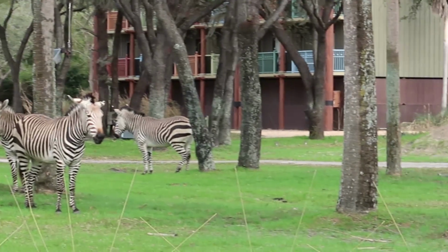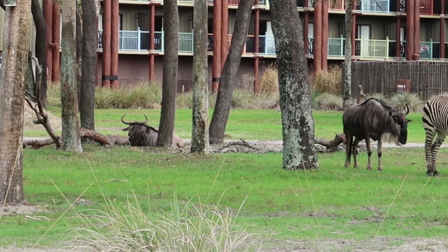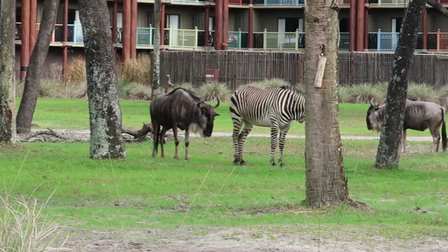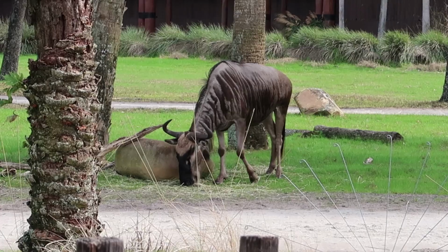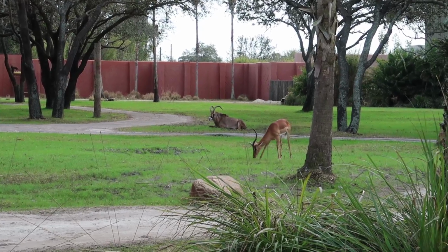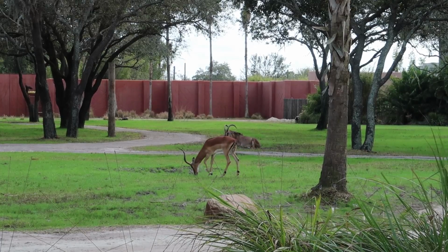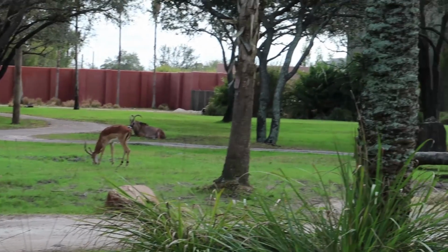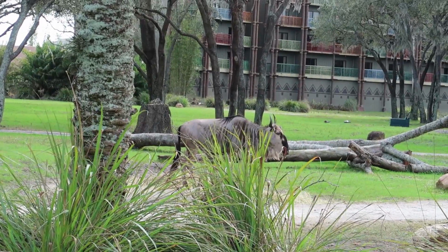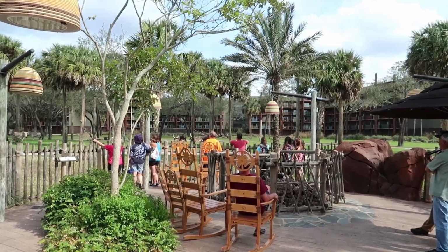Got some zebra. Got some gnu. Some more zebras. The Watusi cattle. Oh, gazelle right here. I think that's a Thompson's gazelle. And then in the background there is the water buck. And then we've got a gnu right here. I feel like I'm an animal expert now. Everybody's out here having a look at the animals.